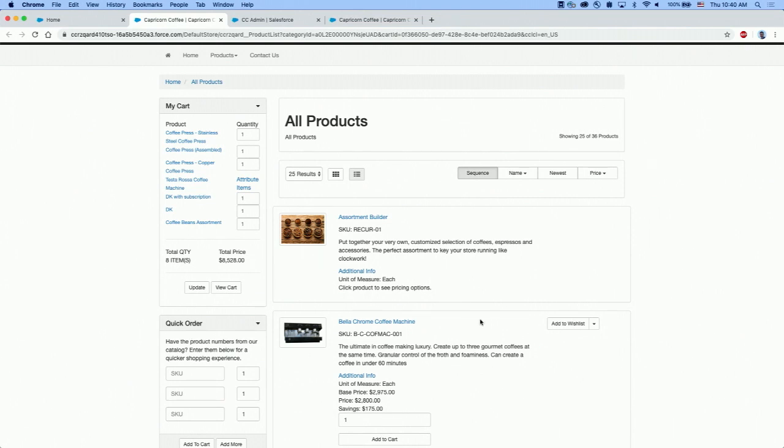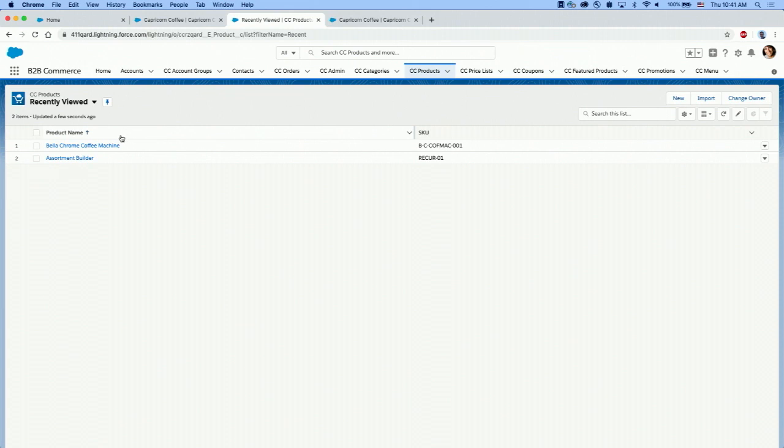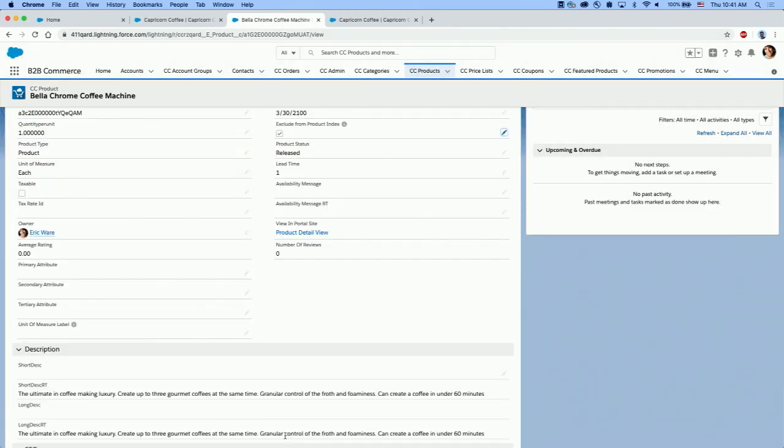Now, switching back to the admin, which is Eric Ware here, our administrator extraordinary, he is looking at the same Bella Chrome coffee machine. But now that it's become so popular, Capricorn is considering making it a promotional product with promotional pricing and entitled to a certain set of customers. He can quickly do that by going to the products, accessing the Bella Chrome coffee machine, and you can see that he can choose to exclude Bella Chrome from the main search index because it's very specific to a set of customers he wants to provide entitlements for.